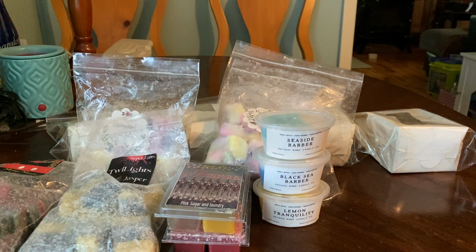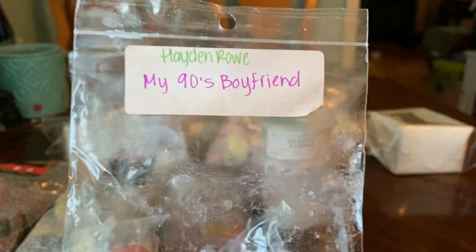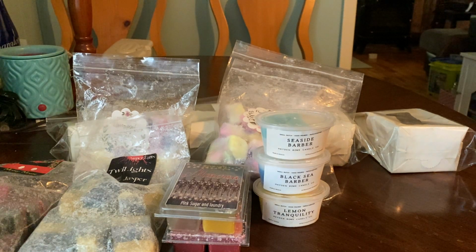All right, last up is the empties. So I will start with the bags because there's only two. We have Hayden Row, My 90s Boyfriend. This is another one that I would absolutely buy in a heartbeat. Did not know that this was cool water type. I actually found it in the group. But I love this. It is such a nice, kind of manly scent, but very fresh.